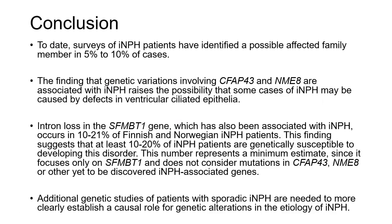To date, surveys of INPH patients have identified a possible affected family member in 5 to 10% of cases. The finding that genetic variations involving CFAP43 and NME8 are associated with INPH raises the possibility that some cases of INPH may be caused by defects in ventricular ciliated epithelia.